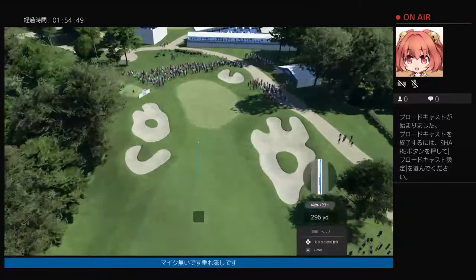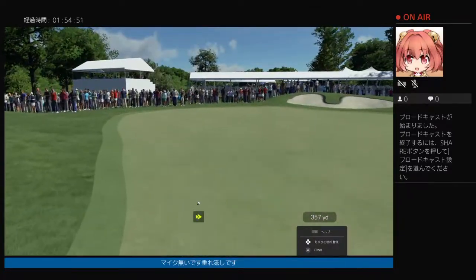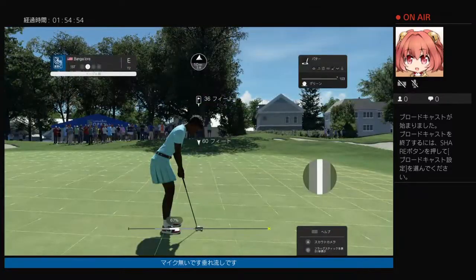Well, I'm certainly looking forward to following along with this rivalry. Can't wait to see what sort of excitement these two will generate.